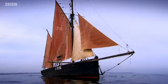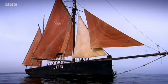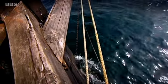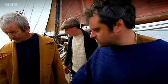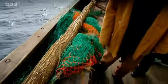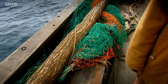But before the boys can have a drink, they need to get the trawl net into the water for the first time in 70 years. I was wondering why you had a large tree on board. OK, that's the beam, and that's hopefully going to hold the fish net open. Right.